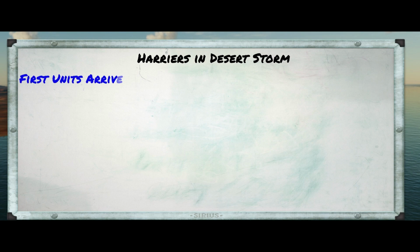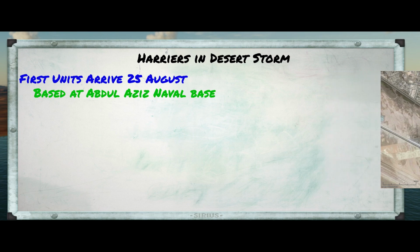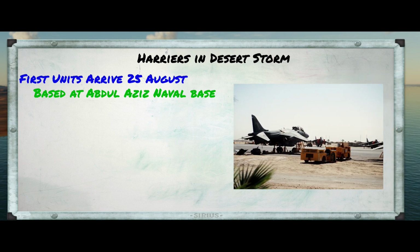The first Harriers arrived in theater on the 25th of August. After 3 days in Bahrain, the Harriers deployed to their forward base at King Abdul Aziz Naval Base. One of the pilots remembered, quote, "When we landed here, there was nothing. We had a beat-up asphalt strip, a soccer stadium with almost no shelter. The maintenance people started working out of boxes, and there was no hangar space." Unquote. This was from a book by Lon Nordine called AV-8B Harrier II Units of Operation Desert Shield and Desert Storm.